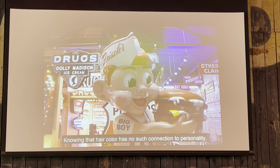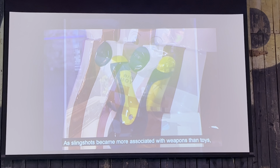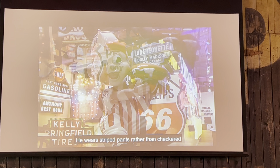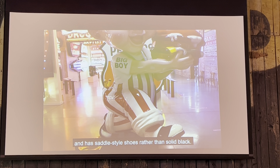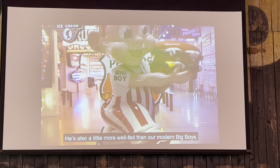Second is the 3D slingshot in his back pocket, which was also a symbol of playfulness. As slingshots became more associated with weapons and toys, it was slowly reduced and eventually removed from the design. Our Big Boy's fashion is different as well. He wears striped pants rather than checkered and has saddle-style shoes rather than solid black. He's also a little more well-fed than our modern Big Boys.